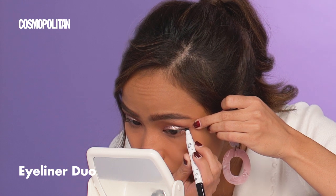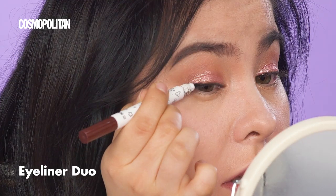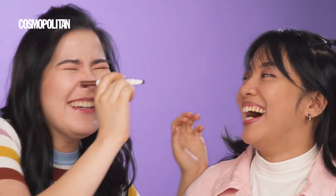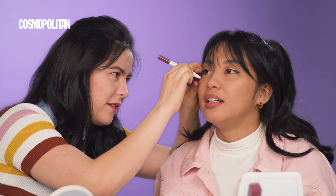I'm gonna achieve the perfect winged liner. So for me, I have a tip for girls with hooded eyes like I do. You only put eyeliner here. You're not done until we stamp you. May I? Fine. Look at you. Now it's time to move on with our blush on.